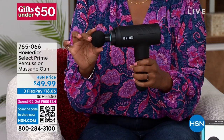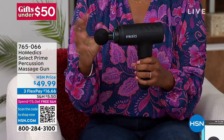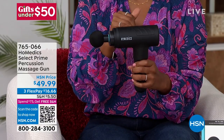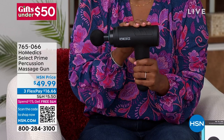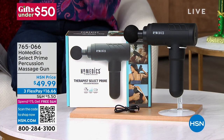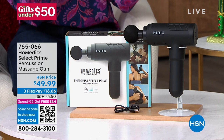This is a percussion massage gun with this great comfortable attachment, and you can dial the intensity up or down, decide where you need it, and go for it. We've got it for less than $50. The flex pay is $16.66. I know you've seen these kinds of pieces everywhere. Now is your opportunity to own one.